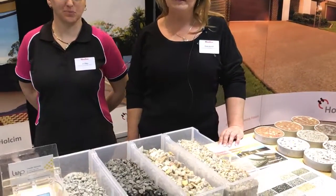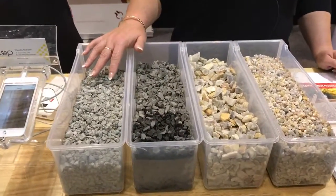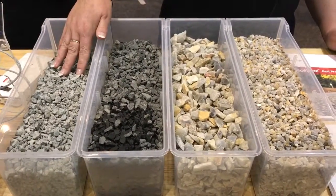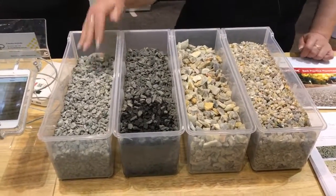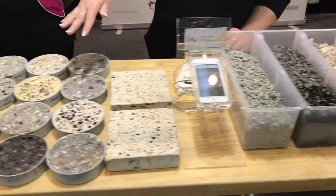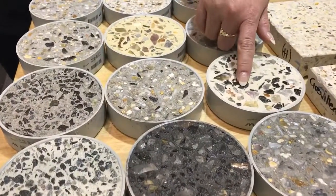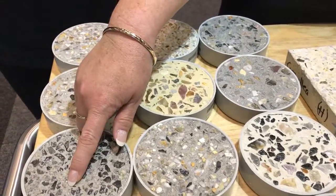We are here to promote our Geostone range of exposed aggregate concrete. We've got samples of our WA local aggregate: a basalt, a local quartz here, and our granite from Gosnells. And here is the finished product in the exposed aggregate concrete. So we've got the basalt, we've got the quartz, and we've got the granite in here.